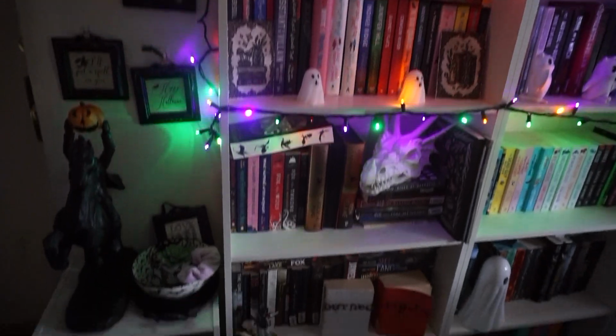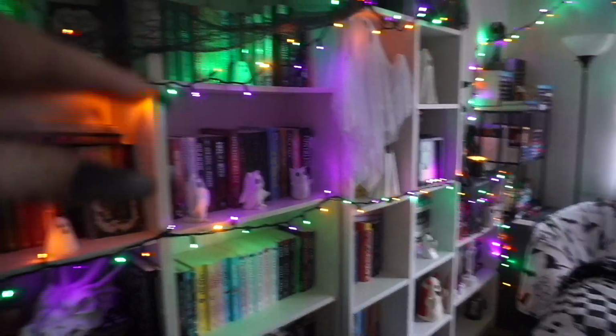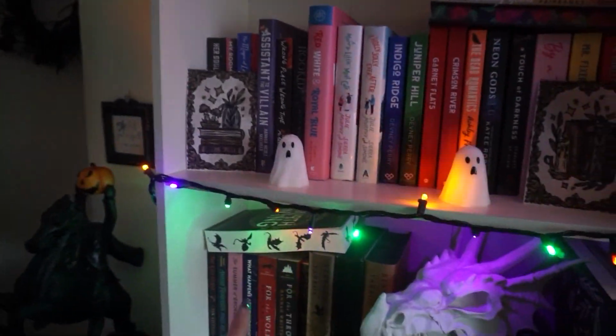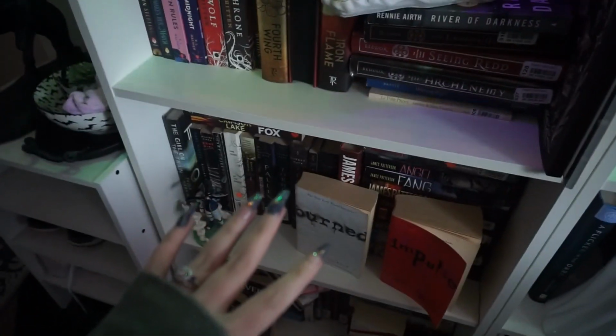Alright, here is a quick overview of my bookcases. I'm going to go through each shelf and show you exactly what I have going on. The lighting may not be the best because it's very gloomy today. So everything on this shelf right here are old books. Old as in I've read them, and some of them are just really old.